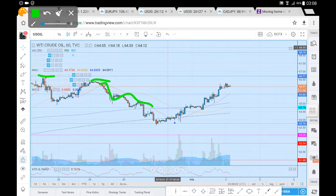high. What we did see is further sell side momentum come into the market. A couple of bear flags, and sell side momentum continued. We weren't able to hold these minor levels of support, this major level 65.60, minor level at 64.76. But we did come down to this major level in around 63.76.